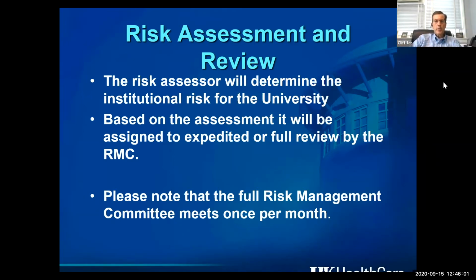And they'll tell me whether it's something that should be expedited, which means myself and 2 other people look at it. That's 2 lawyers and a doctor. Probably should be 2 doctors and a lawyer, but it's 2 lawyers and a doctor who review expedited ones. A full review goes to the full risk management committee, which meets once per month on the 2nd Thursday of the month. We just met last Thursday.